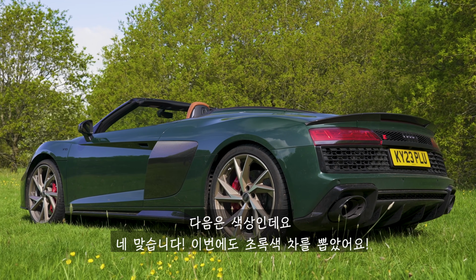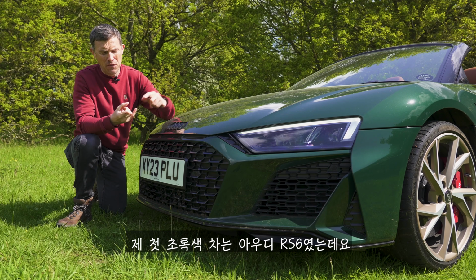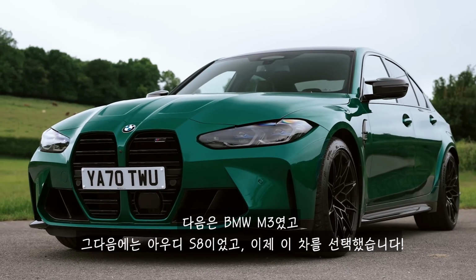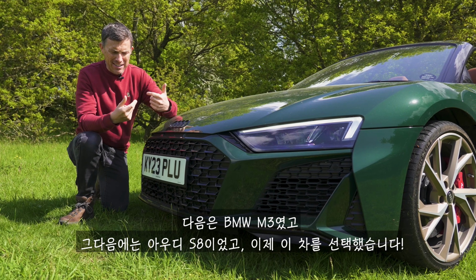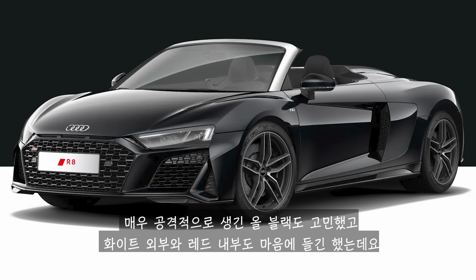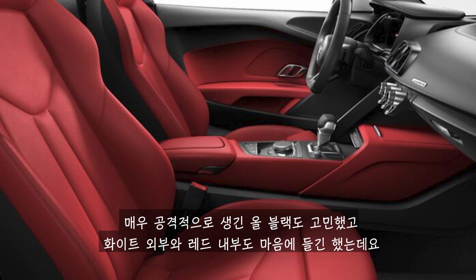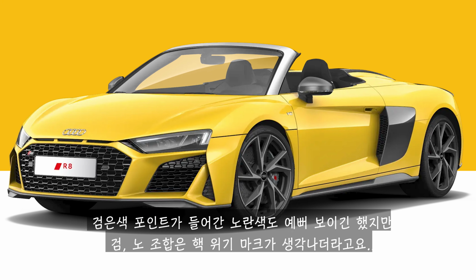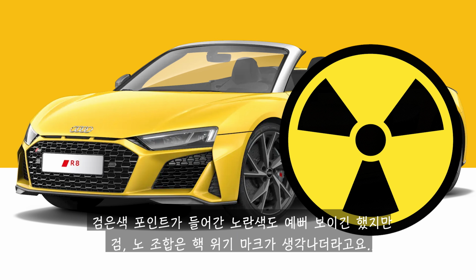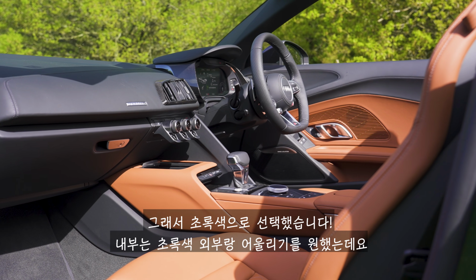Then there's the colour. Well, yes, I have gone for another green car. My first green car was an Audi RS6, then the BMW M3, then the S8, and now this. I was actually thinking of getting it all black because it looks pretty mean. I also like it in white with a red interior and yellow with black accents, though that combination sort of reminds me of the nuclear hazard sign. So green it was.